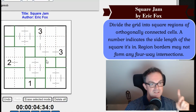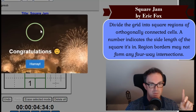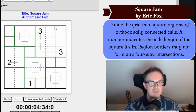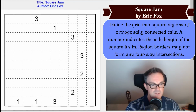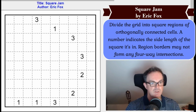Oh, right, so it was right. What I'd done wrong is I'd drawn some squares as real squares, putting greens along the boundary, and I was not meant to do that. Right, so don't put greens along the boundaries. We don't need to do that. So let's go to the real puzzle, which is here. I'm going to have to move everything again. So there we go, we've moved everything again. And let's try this one.